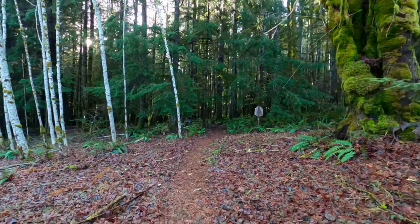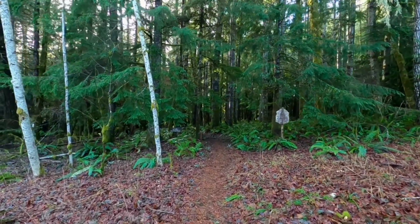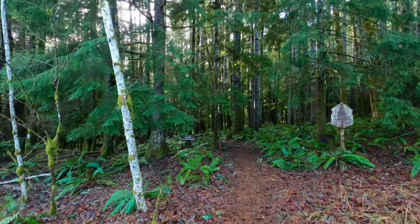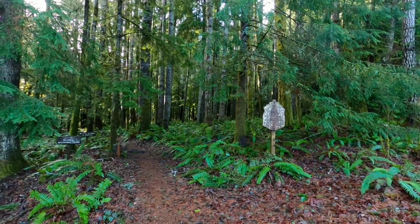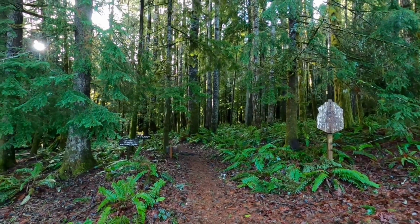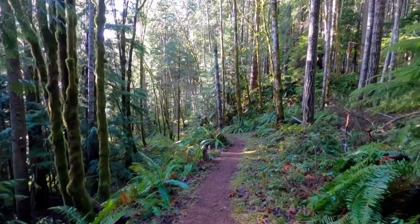Okay, it's been really well marked to get to this point, and here we are at the Olympic National Park boundary. They had logged part of the past section, so here we come into the nice thick forest. We're making our way along the trail and down to the river area.